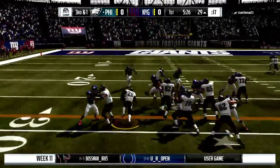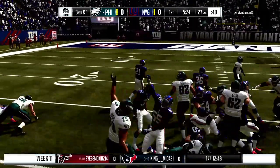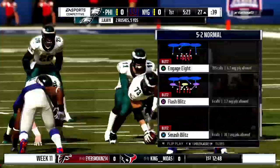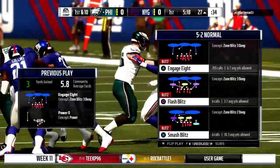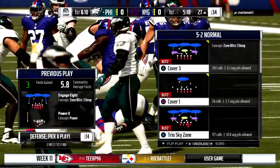This is Ajayi. And he's able to pick up the first before he's taken down at the 27. Only 3 there on the pickup, but that's enough to move the chains.